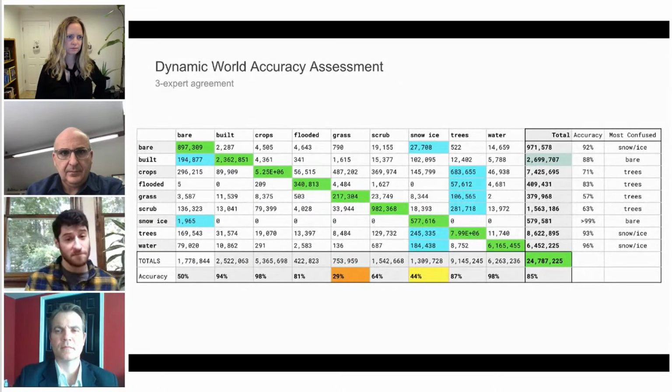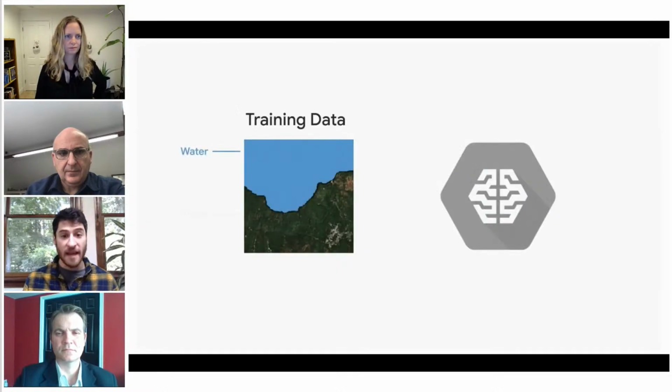And of course, this is great if you just talk about it, but is it actually working? Is it actually any good? So I'll say it now, this is a very preliminary result, but based on our 3 expert agreement metric, which is the most rigorous agreement between our expert annotators, currently we're getting something like 85% accurate across all of our classes. And so finally, we can talk about scaling this thing.